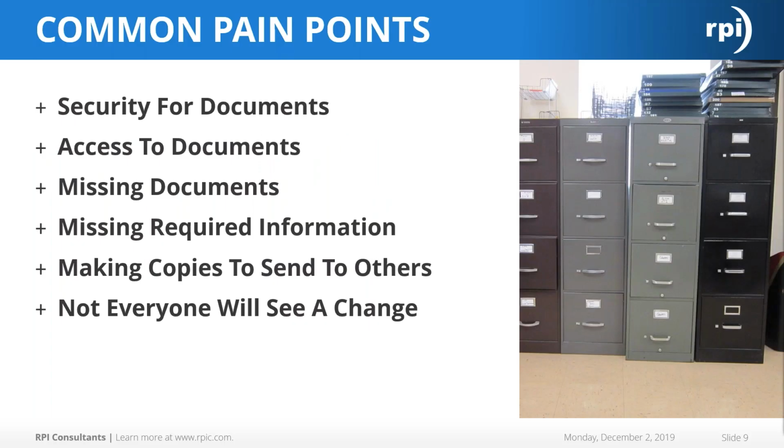Some of the common pain points, pretty much in any organization, is security to documents. Who can see what document? How do we know that somebody accessed the document? What if somebody goes looking for a document and it's not there? We don't know if it was a paper document, who was the last person that saw it, or was the document ever created? If they go to look for a document and it's missing key information, so for a healthcare system, a medical record number, a patient's name, for non-medical or for back office items, an employee ID number or employee name, maybe vendor information, things like that. Anytime you're dealing with paper, there's always some type of missing information on documents.